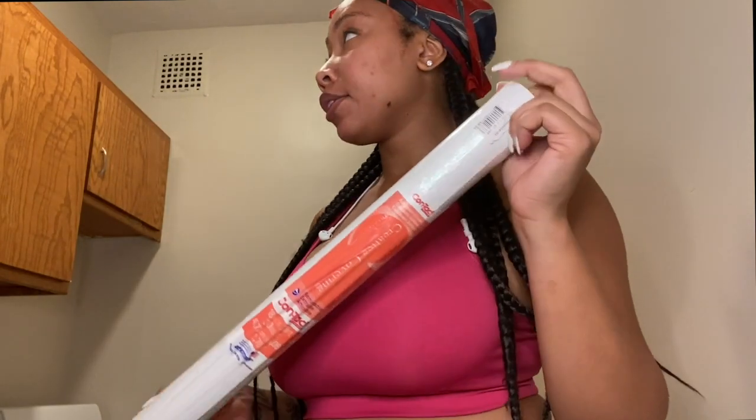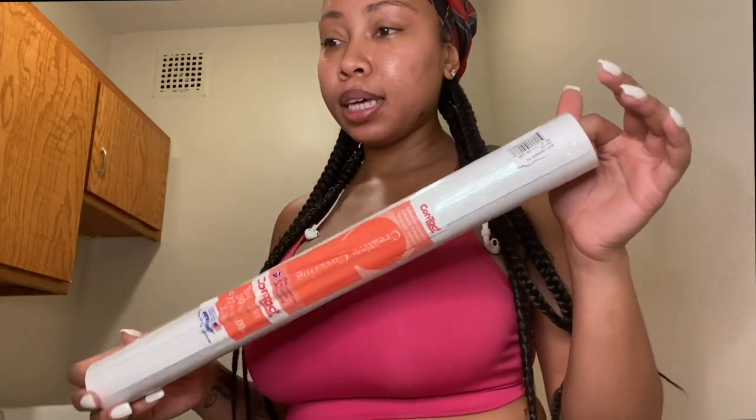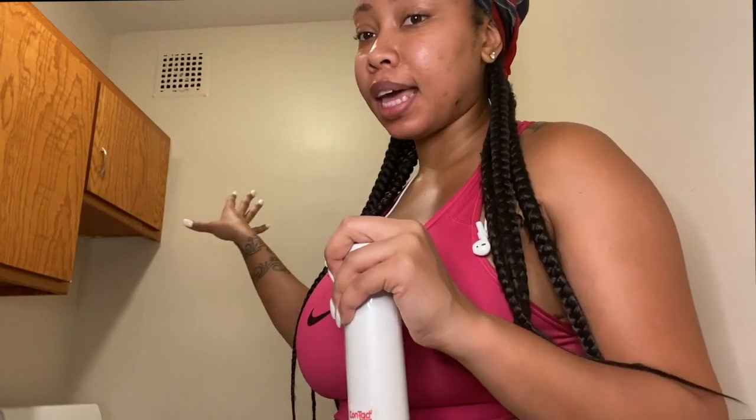I bought two of these just in case, but I might not even need two because I only have this set of cabinets, and a set of cabinets down here. I am in a studio, so I don't have a huge kitchen, but I'm appreciative that this wall is here, because in most studios you have one big room where you can see your kitchen from your bed, your bathroom and your closet. I am very grateful that this wall is here.